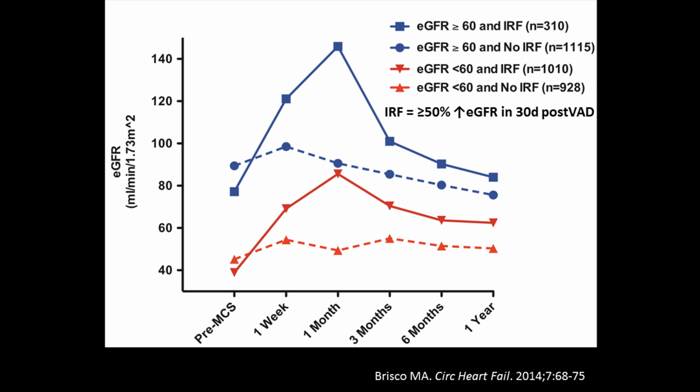Probably the most important curve to focus on here is the solid red line at the bottom, where in fact we see a substantial loss, but on average there was an improvement. So these people maintained about half of the improvement in renal function that they initially experienced. Now the folks who didn't have an initial improvement really didn't change their eGFR at all.